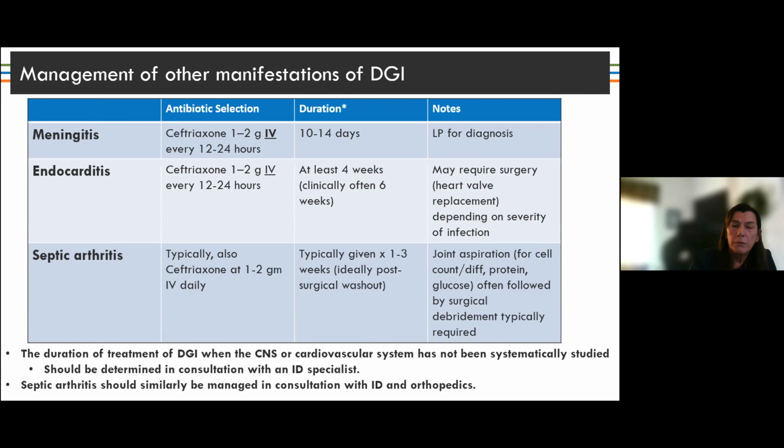As far as septic arthritis, that's typically treated with ceftriaxone 1 to 2 grams IV daily. So just notice the difference there. That's daily compared to meningitis and endocarditis, where it's every 12 to 24 hours. For septic arthritis, ideally those patients get a surgical washout, and they're typically given anywhere from 1 to 3 weeks of treatment following that surgical washout. Really important to do those joint aspirations to try to confirm that diagnosis of septic arthritis.